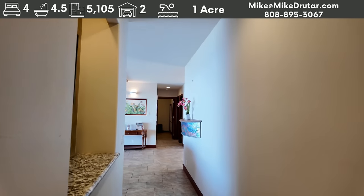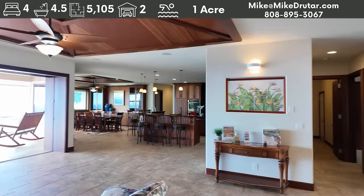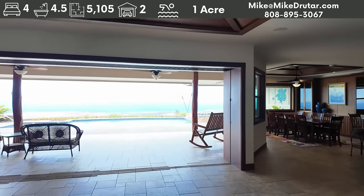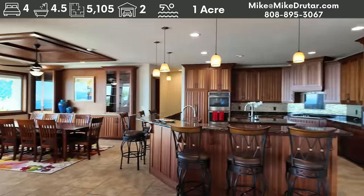Everything in this house is big. Like I said, guys, it's over 5,000 square feet. So you have a lot of space. So coming here into our great room, huge, absolutely huge. The view is coming into play there. Camera's taking a second to adjust. There we are. But here now, let's talk about this kitchen.